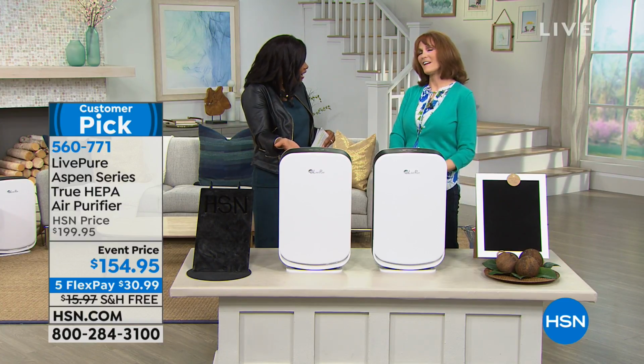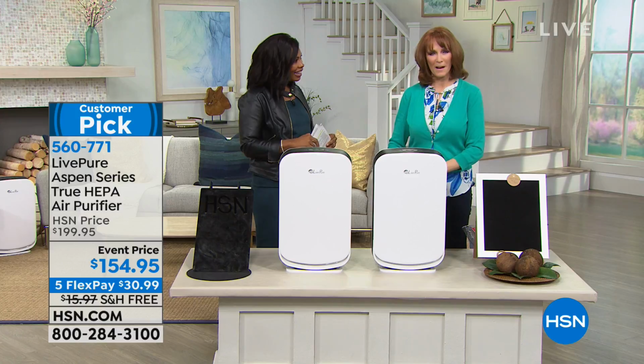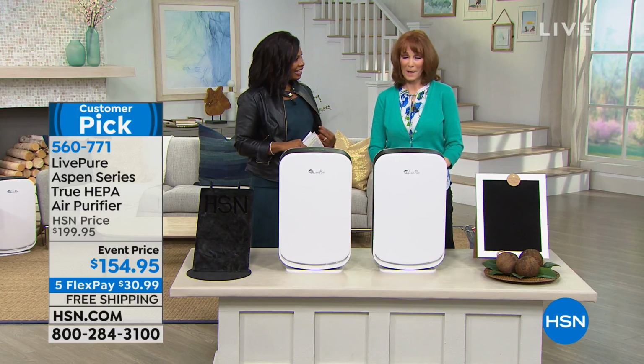That's right. Oh, yeah. I love that. Wouldn't you like to get an air purifier that in 3 or 4 or 5 months you don't have to spend $30 or $40 on a new filter? That's what this is. This is LivePure, and LivePure has been bringing you things for the home environment for a couple of years now. This is a customer pick unit.